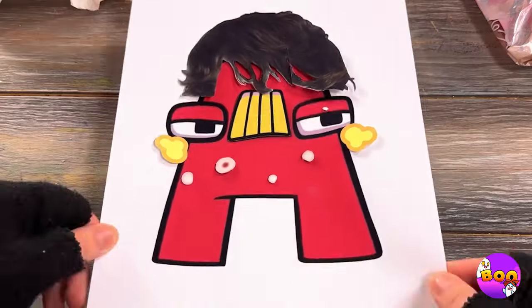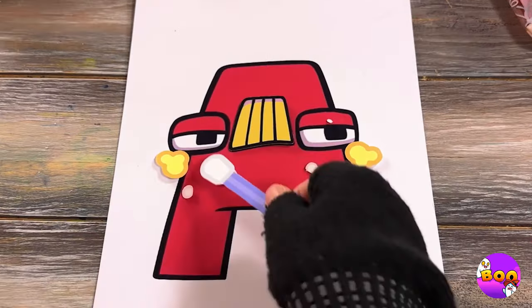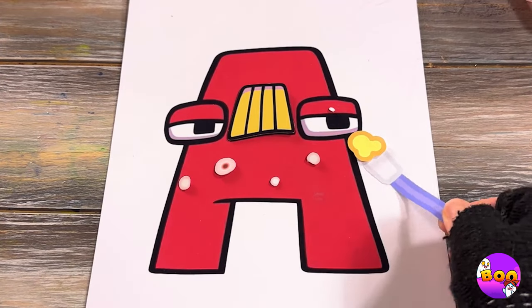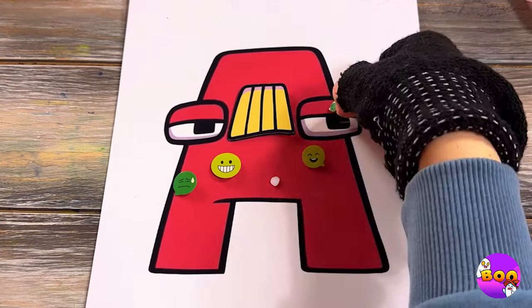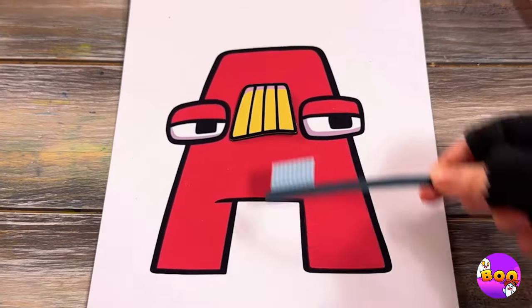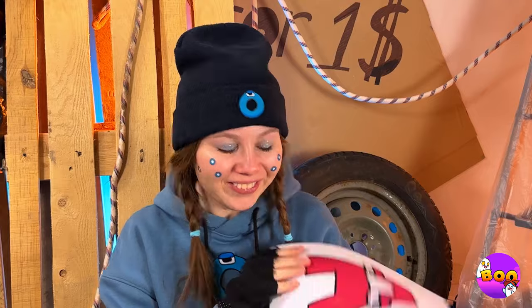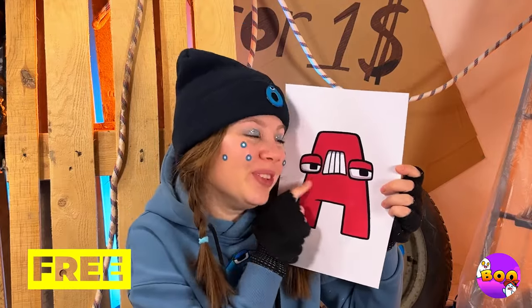Looks like A's going through a phase. He needs a haircut and a dermatologist. Acne patches save the day. Now let's brush those teeth. And A's back on his A game.